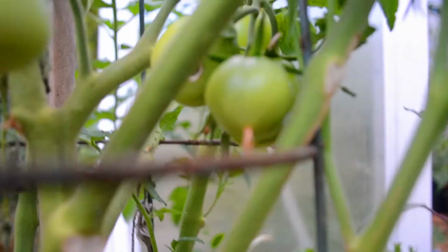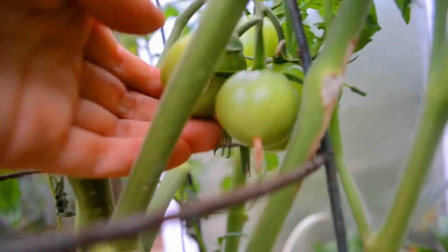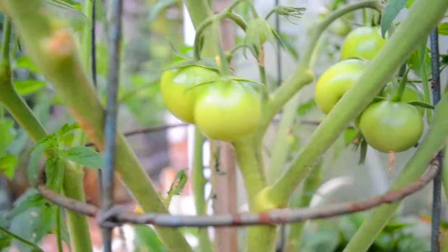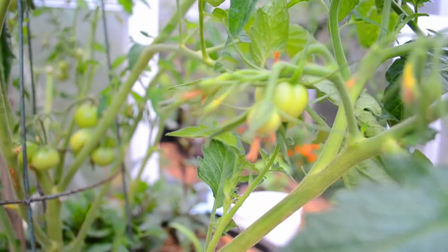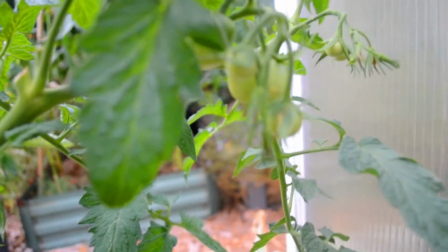Look, there's a hole on that. Caterpillar's gotten in at some point, but it looks to have closed up. We'll see how that goes. So much fruit. And this had nothing on it last tour, so this is powering ahead. Everywhere you look.